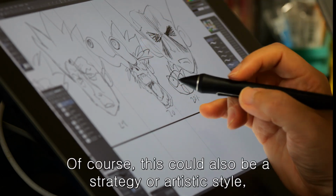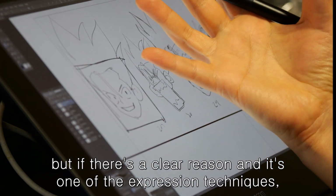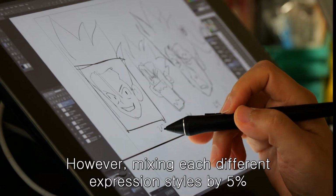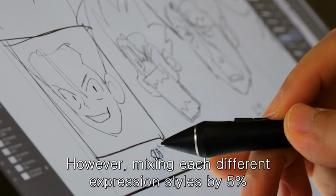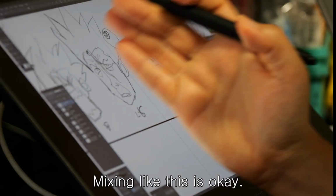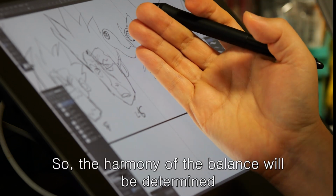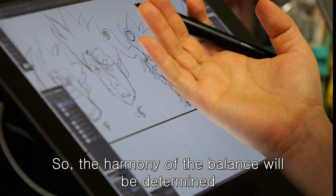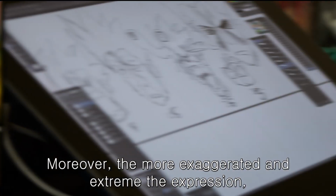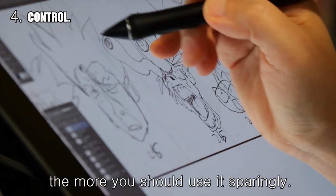Of course, this could also be a strategy or artistic style, but if there's a clear reason and it's one of the expression techniques, it's fine to use. However, mixing each different expression style by 5% into the basic drawing style of 80% won't be confusing. Mixing like this is okay. For me, it has worked. That's my perspective. So, the harmony of the balance will be determined by the communication between the artist and the readers. Moreover, the more exaggerated and extreme the expression, the more you should use it sparingly.